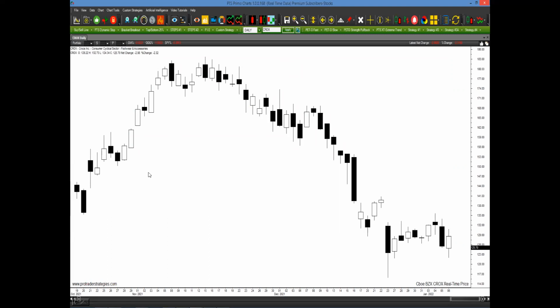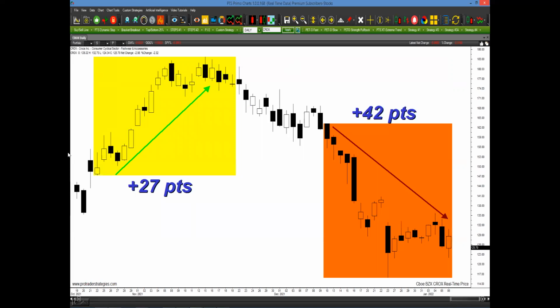Now remember, we could have taken advantage of this nice upward move here and then taken advantage of the nice downward move. How would we do that? Simply apply the PTS-XT. Could have gotten here and potentially captured 27 points. Once we're out of the PTS-XT, don't trade and then wait for another signal and potentially captured 42 points. Almost altogether, if you traded both of these, you could have potentially captured close to 70 points.